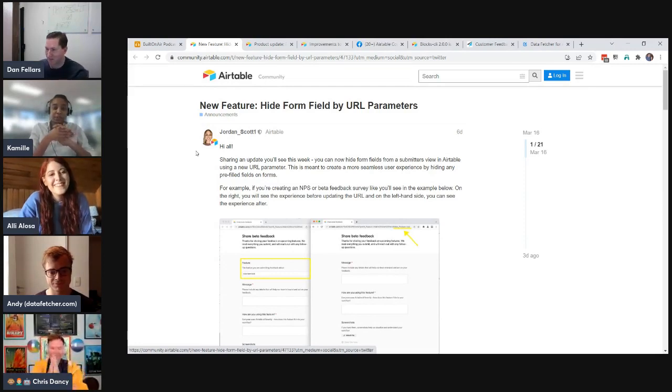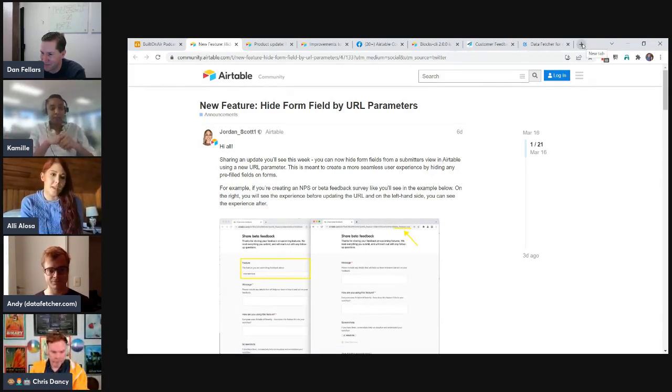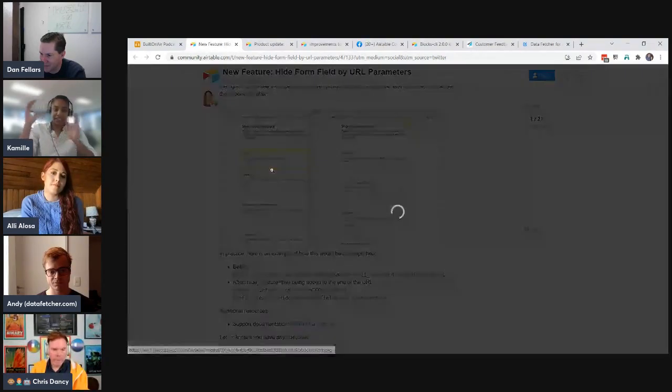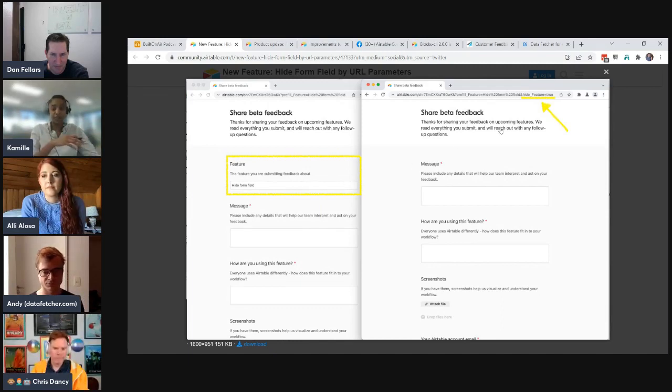Yeah. So before, you could pre-fill fields on a form by adding some parameters to the URL. I think you would say prefill equals and then the name of the field and all of that. And that was great, but the field had to be shown to the user. So if you wanted to pre-fill something that you didn't want them to change, there was still the opportunity for them to go in and adjust the spelling or something like that. With this, it's in addition to that feature. So you can pre-fill fields that are visible and pre-fill fields that are not.